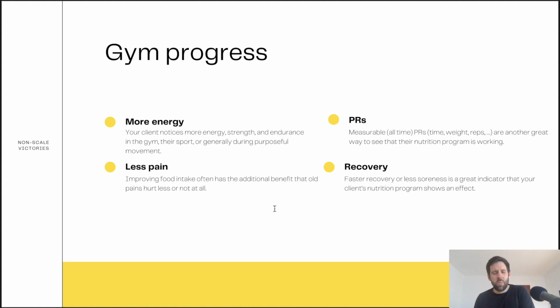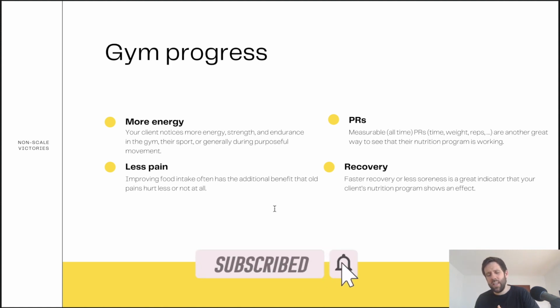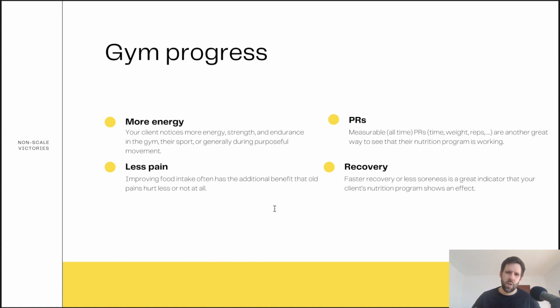Another great progress indicator are new PRs, maybe all-time PRs. Longer running time, less running time, depending on the sport, more weight on the bar, more reps. It just feels easier overall. These are great signs that your nutrition program is really working for them.